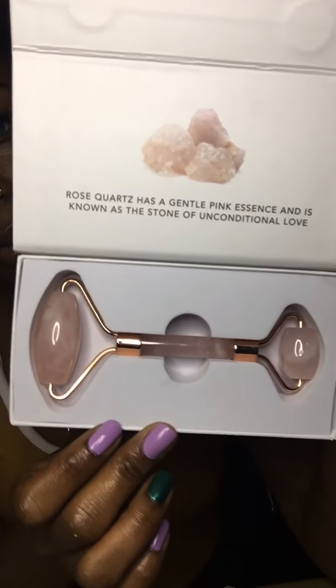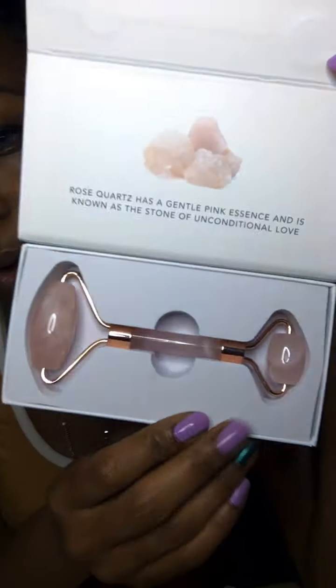I overthink. Oh, rose quartz has a gentle pink essence and is known as the stone of unconditional love. Okay, that's a lot. And this is what it looks like on the inside. I'm giving you the whole experience. I'm so excited I can't even talk. Raw footage, no scripts, no cuts, no edits, none of that.